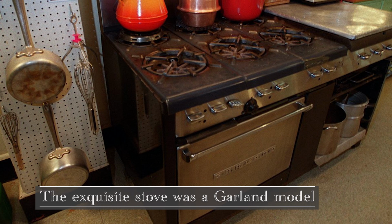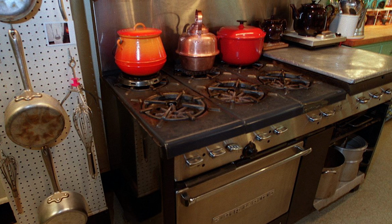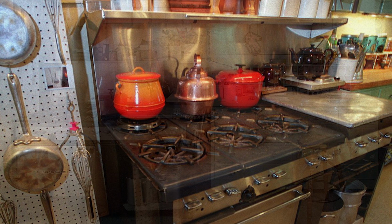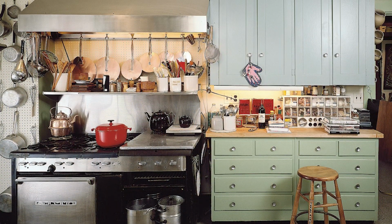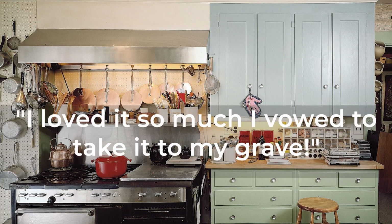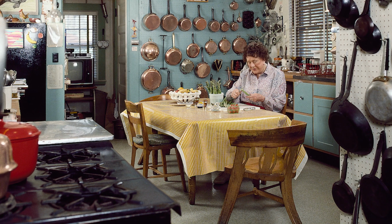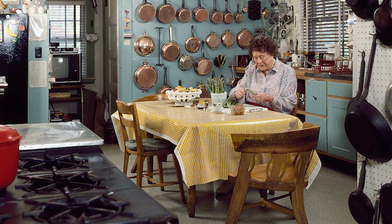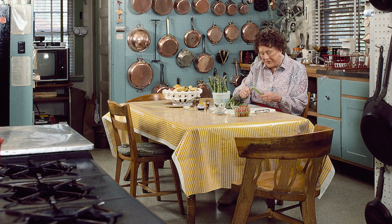The exquisite stove was a Garland model, a commercial gas range with 6 burners and a steel griddle. Julia instantly fell in love with it. She paid Kent nearly $400 to take the dreamy equipment home. She even wrote in her memoir, "I loved it so much, I vowed to take it to my grave." Of course, the stove didn't go to Julia's grave. Now, it proudly sits in the Smithsonian's National Museum of American History.